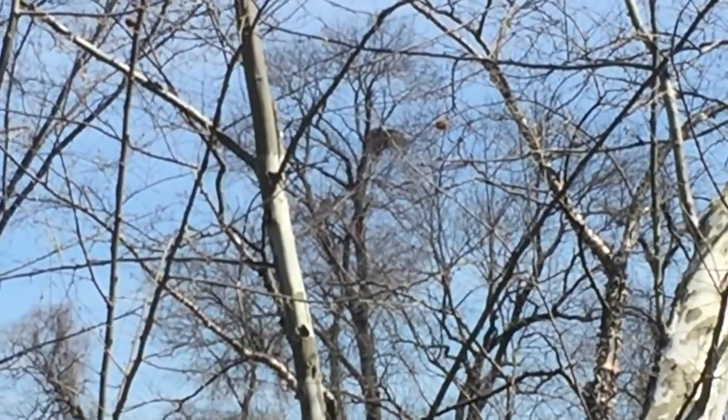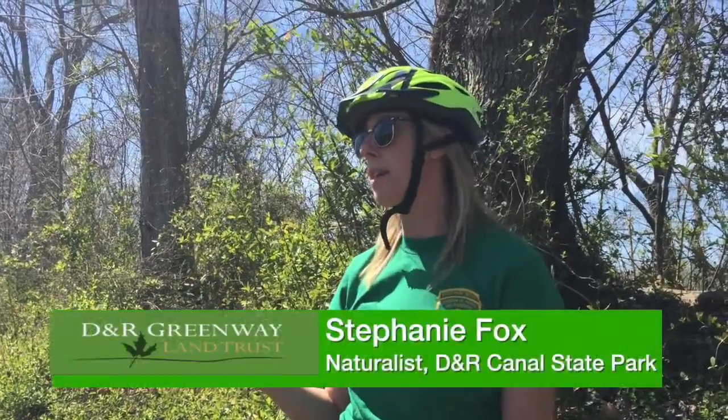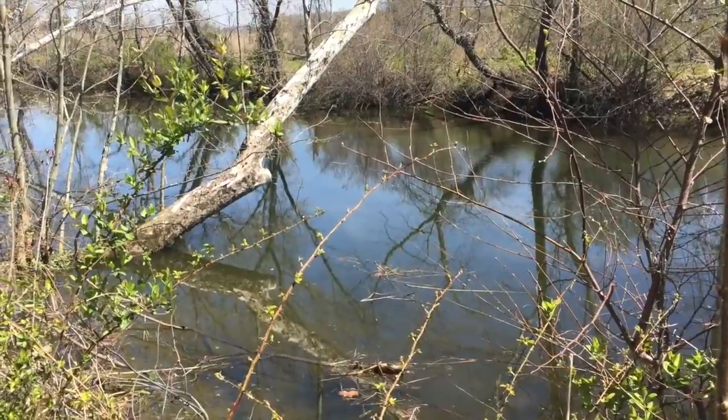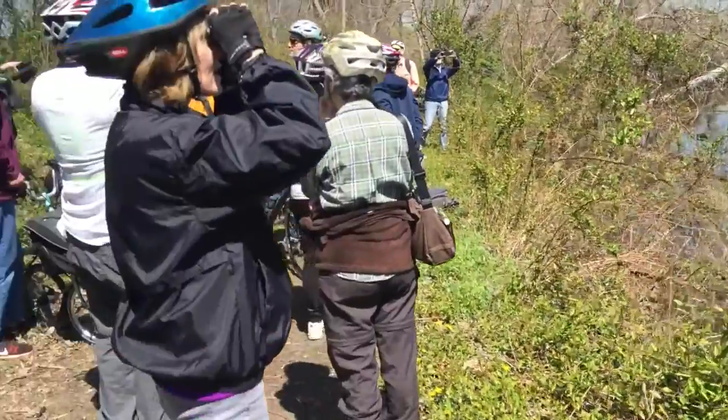This year we're hoping that they're going to be able to at least have 1 or 2 chicks if we're lucky. Car traffic doesn't bother them at all, but if they start having people encroaching close to their nest, that ends up bothering them. You are standing on, believe it or not, the newest section of the D&R Canal State Park that has been rehabilitated.